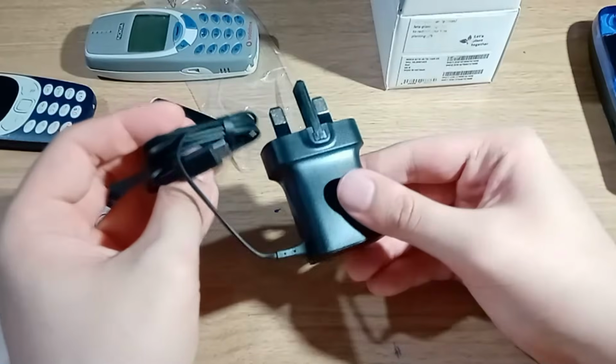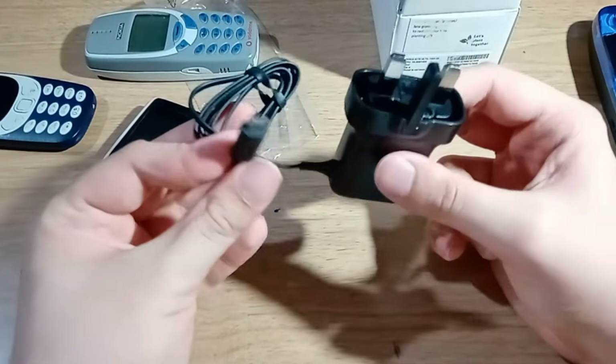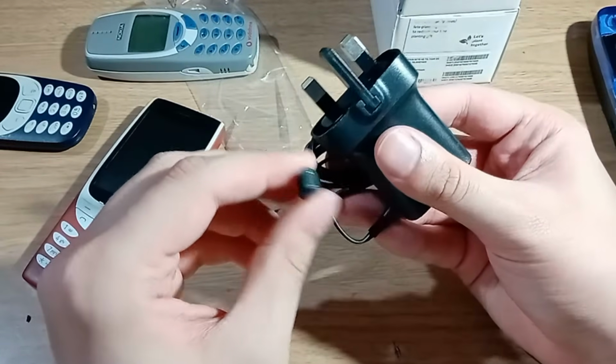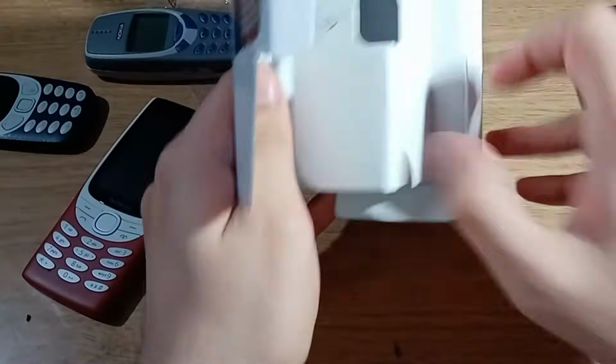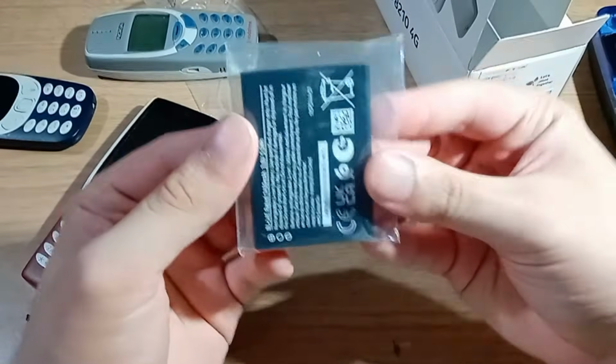But there we go. You've got the Nokia logo stamped on that. It seems high quality enough. I've got more than enough of these. It's micro USB, which everyone seems to judge nowadays. It does have its quirks. It does have reasons to be criticised the way it does. But other than that, let's look at the battery.